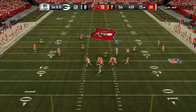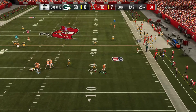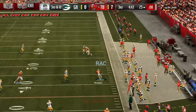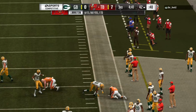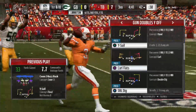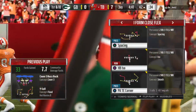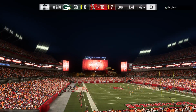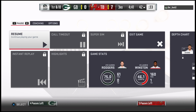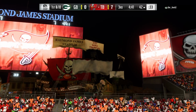The pressure drops off as they'll look to throw. Flushed out right. Got his target. It's Jaquiz Rodgers. That one will go down as 33 yards on the 3rd down conversion. Well, partner, I'm not sure how this drive's going to end, but how about the way they flip field position there? A nice attacking play that picked up a heck of a chunk of yardage.